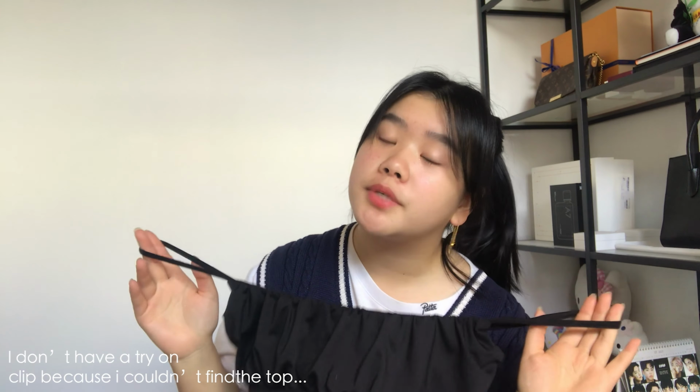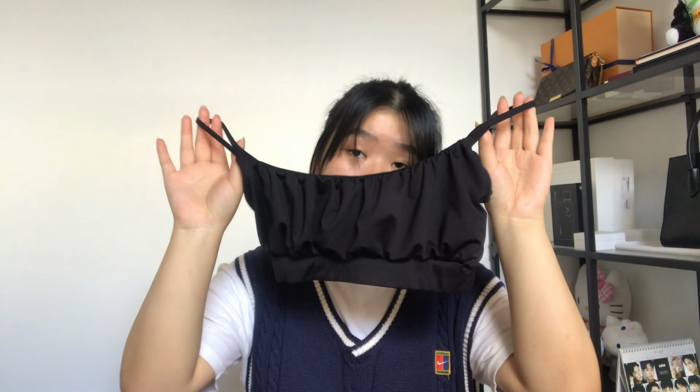Well, let's try these babies on. So you've seen the unboxing, so I'm going to start with the Studiobyjen items, which I still own, because I gave the biker shorts away to my cousin because they didn't look that good on me and I didn't really like the fabric. But I did still own this ruffle top.